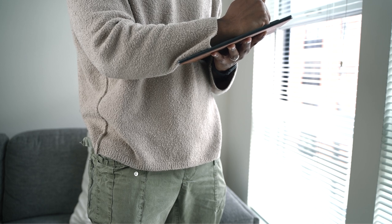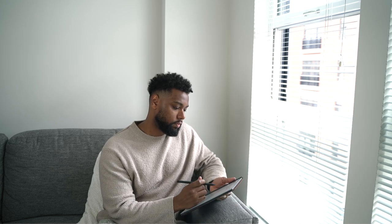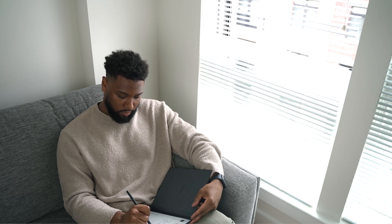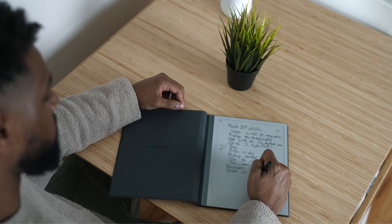But to be honest, I've shied away from sketching and note-taking on traditional notebooks with pen and paper. The main reason is because I'm simply not organized and can lose things pretty quickly. I also have pretty bad handwriting. Luckily, the Remarkable 2 paper tablet allows me to experience a paper and pen writing and reading experience with the ability to organize my notes digitally.